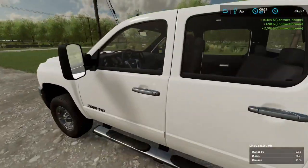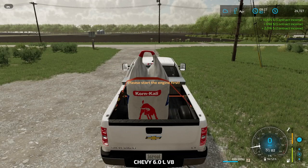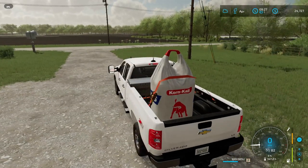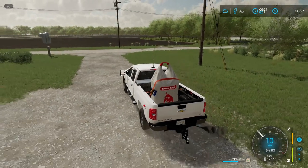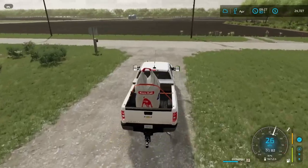$25,000, just shy of. Still have about 700 liters of fertilizer. Not doing too bad on that. Go down and talk to the dealership, see what they'll finance us for.